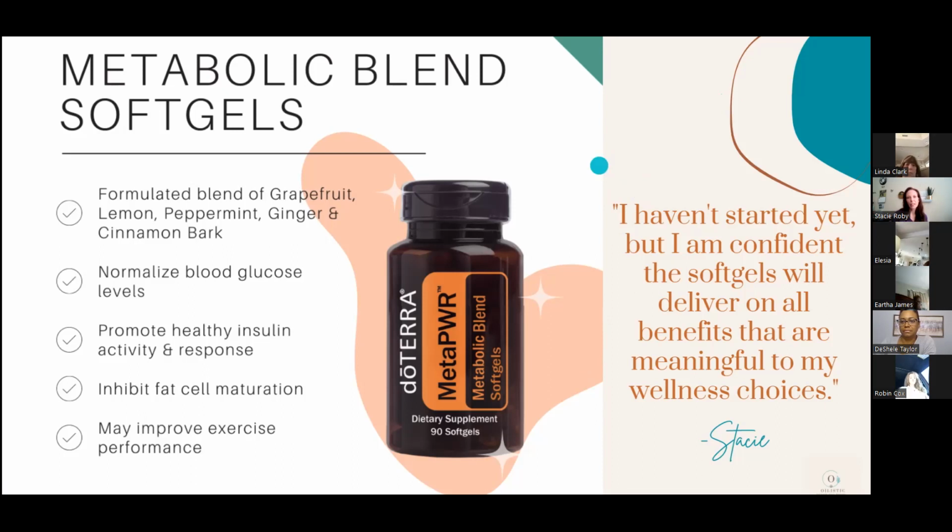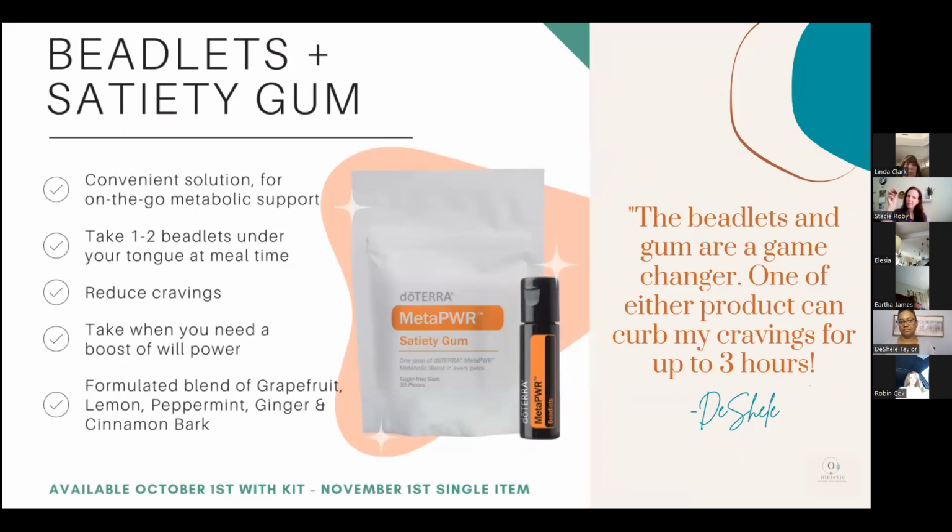And then it also comes in, you got the little beadlets. So this is great to carry around with you when you need a little extra support. And then the gum tastes great too. So when you're out and about and you have a craving, you can go ahead and use this. It actually will give you a boost of power and some energy. And it's that new formula.